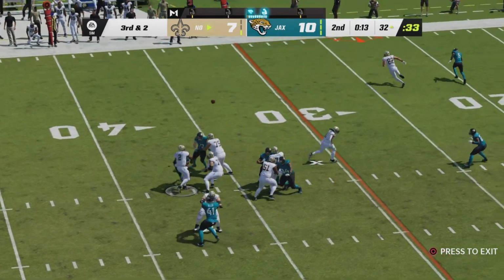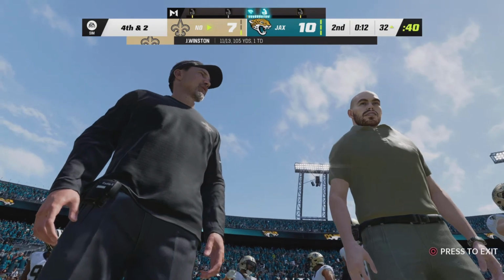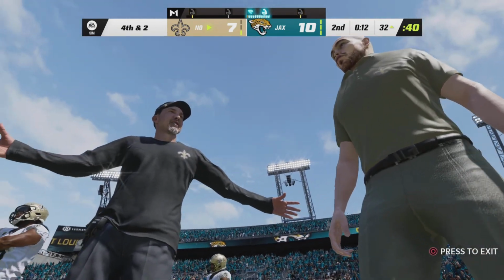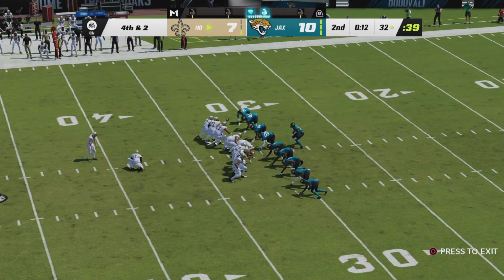Jameis again. And that's going to be incomplete. 12 seconds left. Well, the coverage we just saw break out on third down. Dime defense, blanketed the field with extra defensive backs and speed, unable to find an open hole to complete that pass.